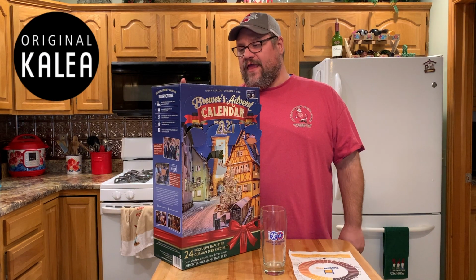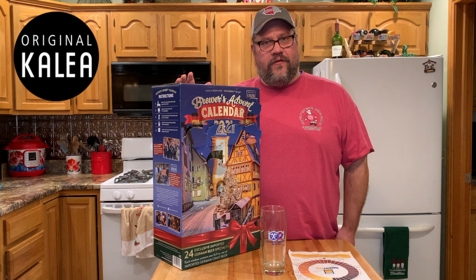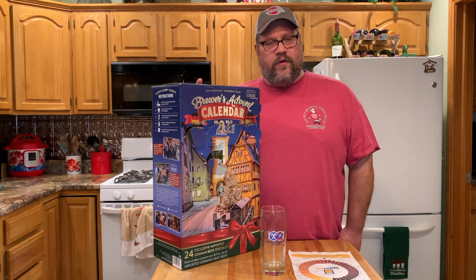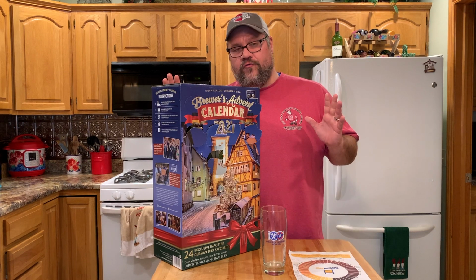It's December 8th, so we're on to the 8th day of the Kalea Brewers Advent Calendar. Now, for those who may have not seen the other videos, Anderson picked this up for me at the Costco in Cleveland. I think they're about 60 bucks. You get 24 beers, and they are all 16.9 ounces. All German beers, unique ones that I've never seen on the shelves here other than through the different Kalea packages. So a bunch of really cool beers.